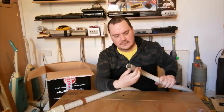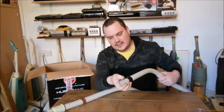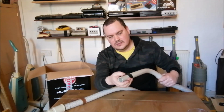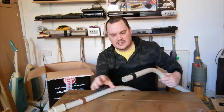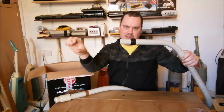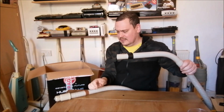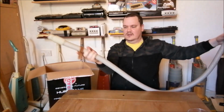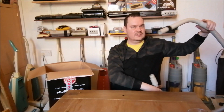And then you've got the little suction regulator here, and the push down sort of tab. You don't actually do anything with it. It's like a friction ridge. You see, it's like curved. So when the rod or the floor tool goes on, it kind of keeps it in place. God, so that's the hose. It's amazing. It's been so long since I've seen one.